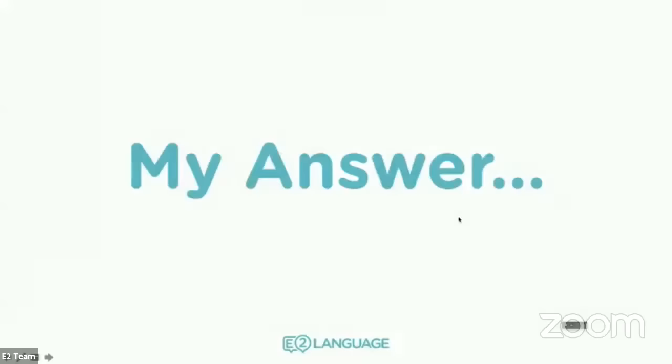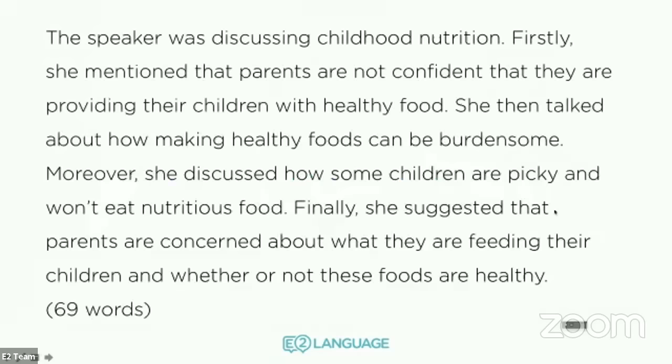Let's have a look at my answer now. So my answer said this. The speaker was discussing childhood nutrition. So that was my topic. There's my verb, was discussing. Firstly, she mentioned that parents are not confident that they are providing their children with healthy food. Look at that sentence. It's actually a complex sentence. Firstly, well, I've got the discourse marker at the beginning. Firstly, then I've got the she mentioned because that's my framework, okay?